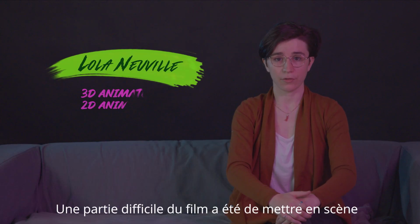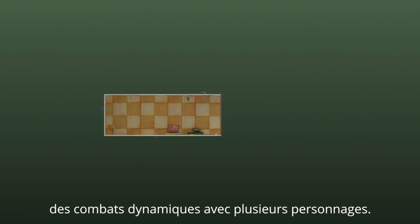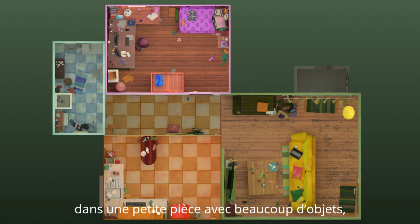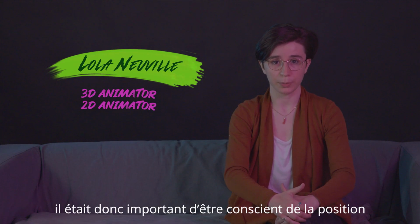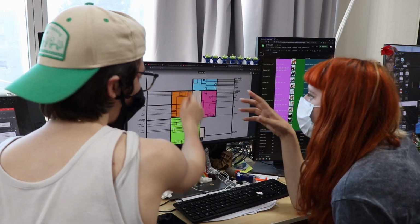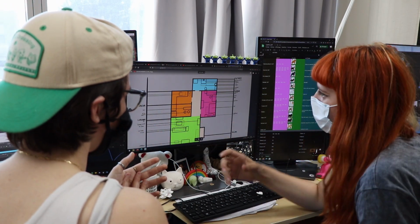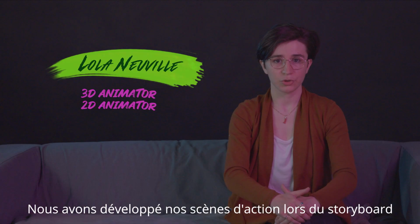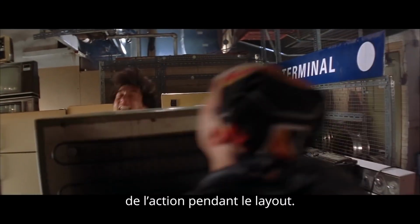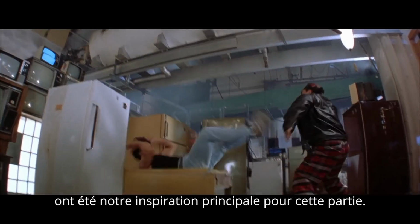A complicated part of the movie was to stage dynamic fight scenes between multiple characters. The action had to be polished and condensed in a tiny room with a lot of props, so it was important to be aware of the position of each character at any given moment. We used a top view map of the room to place the characters. We developed our action during storyboard and changed some shots for the readability of the action during the layout. The fight scenes in Jackie Chan movies were our main inspiration for this part.